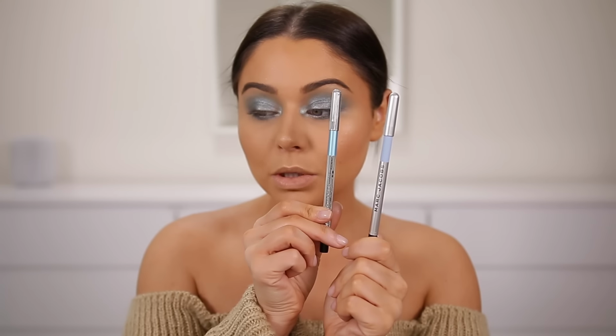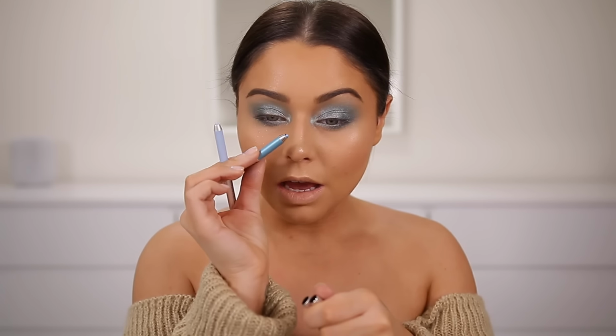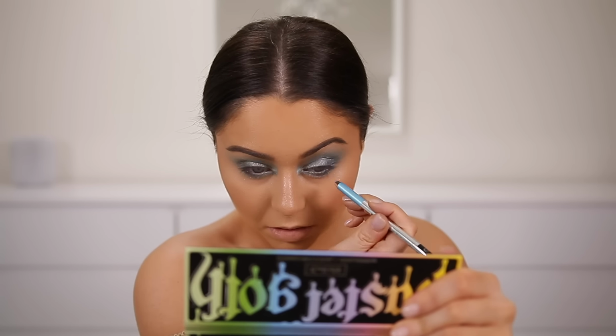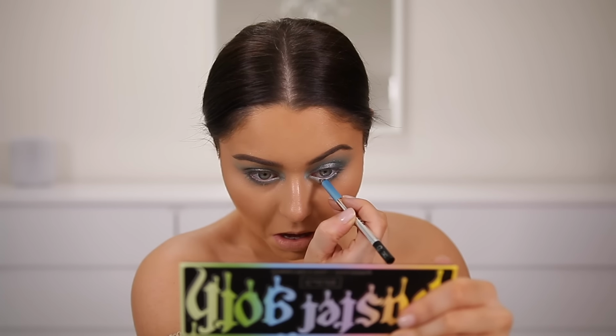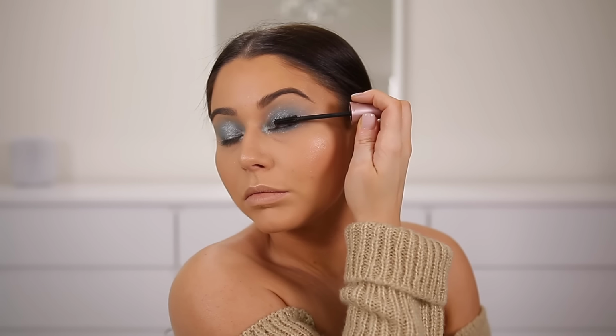So I really want to put some blue eyeliner. I feel like I should use a darker blue, but I don't know. I think I'm just going to try these two. This is a pastel, and this is a sheen. I think this one will work better. I'm just going to put it a little bit on the waterline. So that's it. I'm just going to pop on some mascara, and I am going to apply some falsies as well.